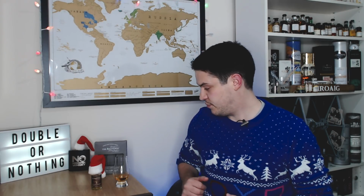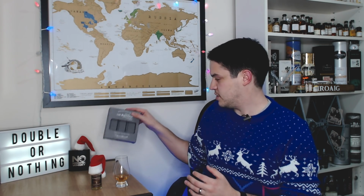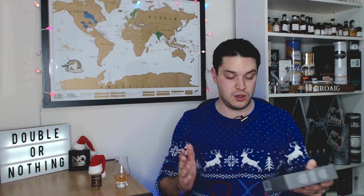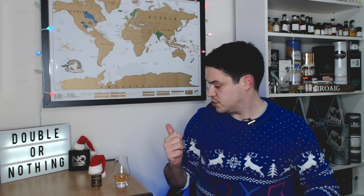Onto the whisky itself. Today, like I said, we've got the Balvenie 17 Doublewood. Now, I've actually covered these as part of a little tasting set I picked up from my local supermarket. This is the empty box now, which has the Doublewood 12-year in it, the Caribbean Cask 14-year, and now the Doublewood 17-year. I didn't think I'd get this done this year, but it's December and I've got it done.